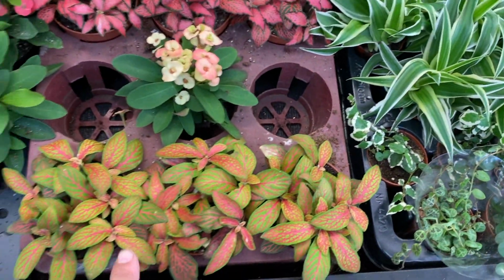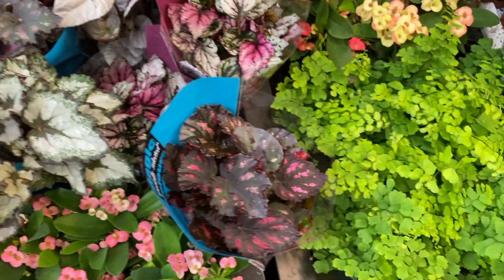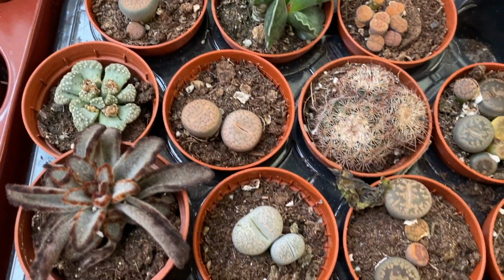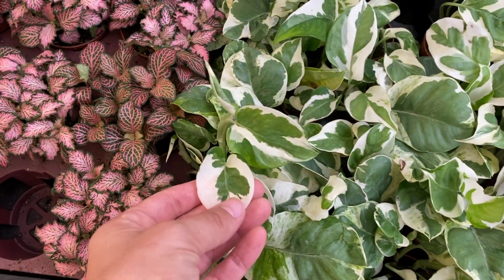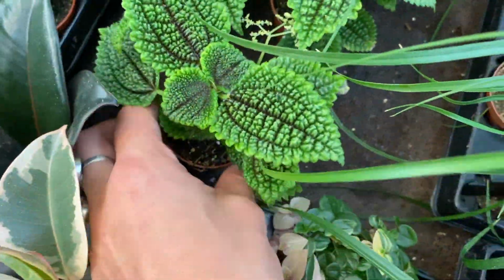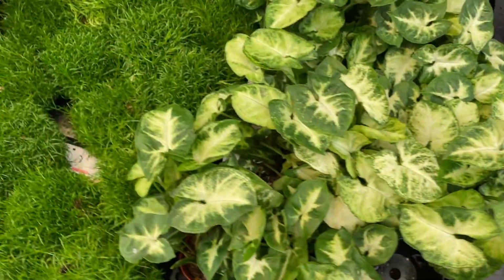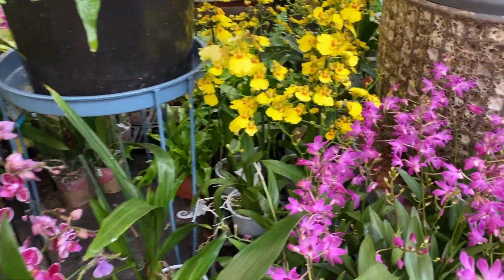Doesn't say. Phytonia, euphorbias, soft little maidenhair ferns, mini begonias. Trying to move slow. Oh, found some more lithips IRL. Philodendron and joy. That looks cool. What is that? Syngoniums, banana plants. In the orchid section, there are some really cool different looking orchids.